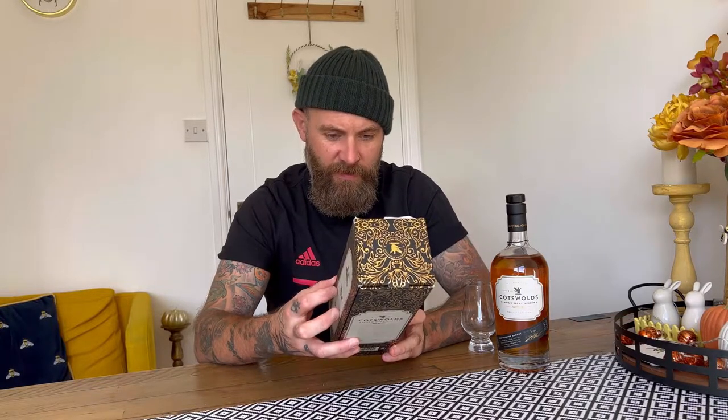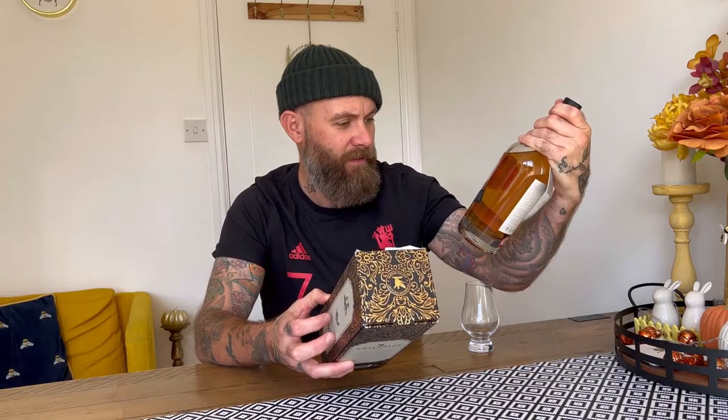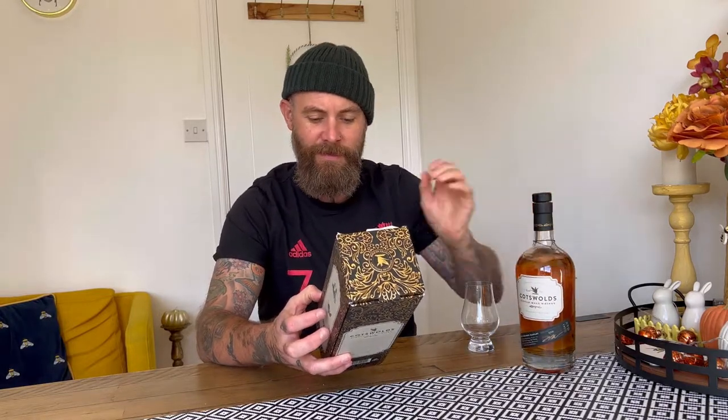So yeah, natural colour, non-chill filtered. What's the percentage on this as well while we're at it? I think it's mid to high. Yes, it's 46%. So that's okay. Like it, but as long as it's higher than 40, we're normally in for a better ride, aren't we?